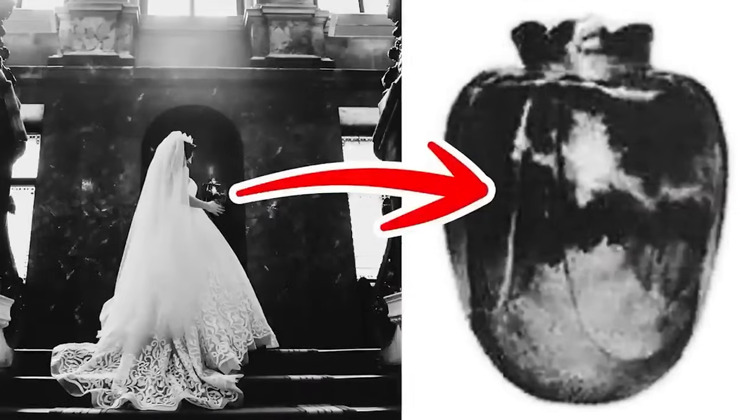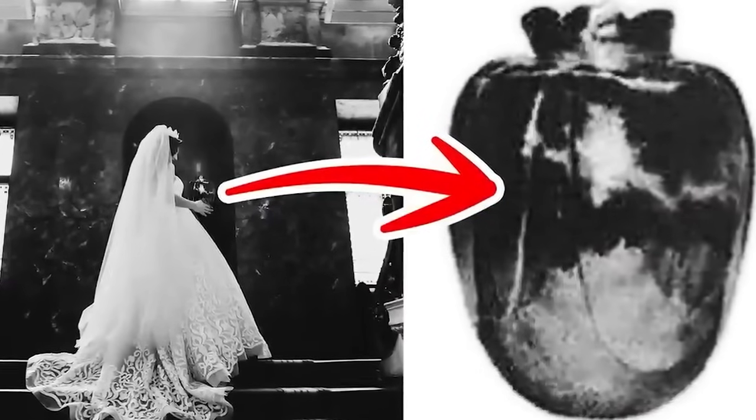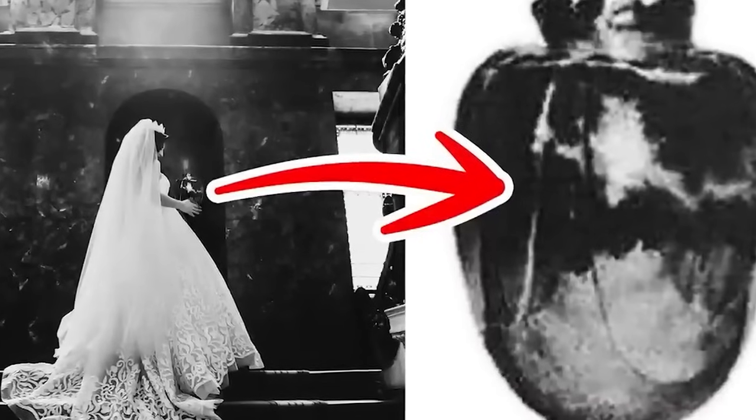Legend says that on the day of her wedding, a bride in a village near Napoli found a gift with no clue which of the guests had given it to her. It was a 4-pound silver vase. She decided to put it in her room for safekeeping before the wedding ceremony, but when the ceremony was due to start, the bride was nowhere to be found.